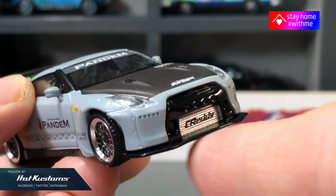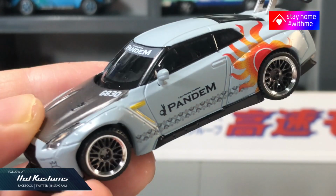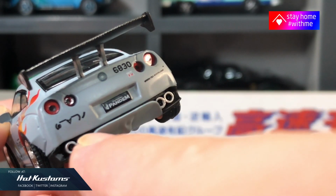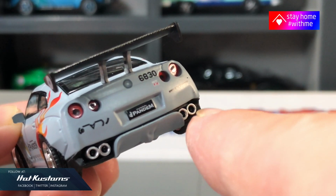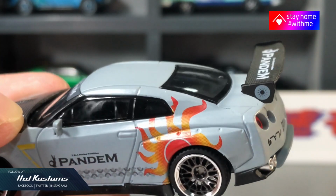Nice carbon hood with similar marking, just like the ducktail. I prefer the wheel set on the GT wing better. That's my preference. Same detailing as the ducktail version for the rear. It's very impressive. You can see the effort on the finishing on the exhaust and on the rear lights. What I really like is the GT wing.